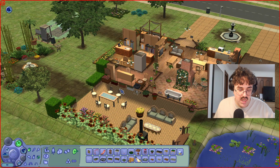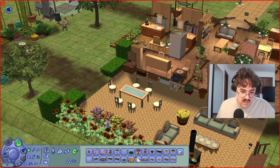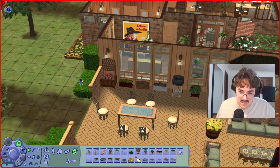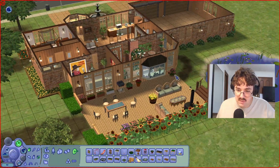Alrighty, so I made some changes and I'm really happy with how everything's turned out. Just added a little bit more detail here, added an extra planter, sorry. I added this little thing in here. I thought that was cute. I tried to mix up the plants a little bit more so we got a bit more variety in this area as well, so I'm really happy with that.